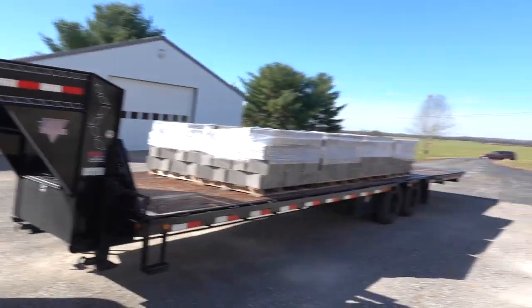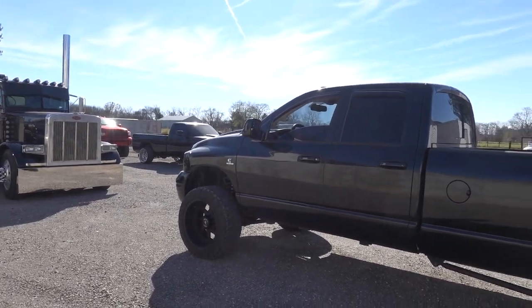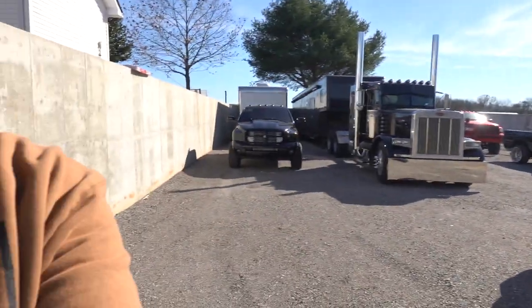Successfully made it back to the house. Luckily the block place is really only maybe 10 minutes down the road. So we made it home. As far as the truck, obviously she's still in one piece. She did great. According to my guesstimations, it's a little over, I would say, about 20,000 pounds.